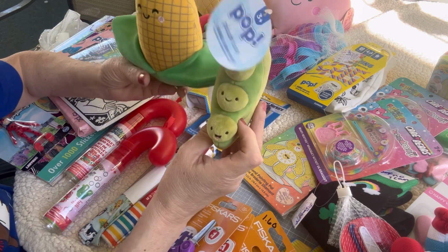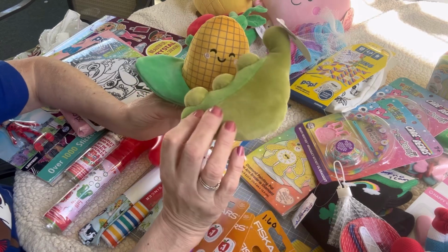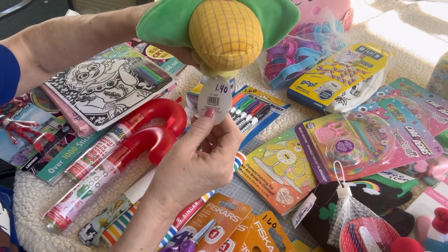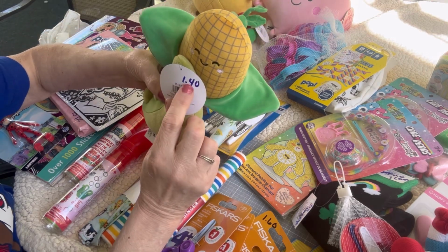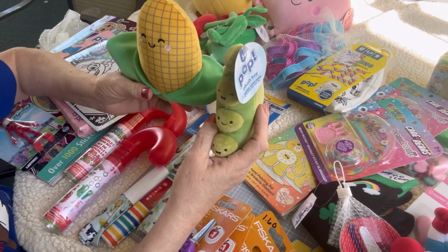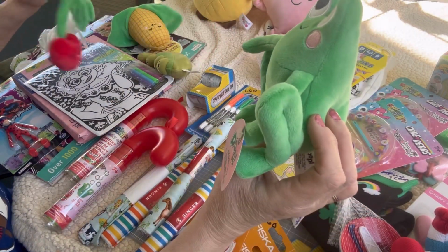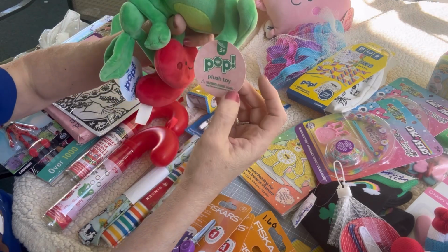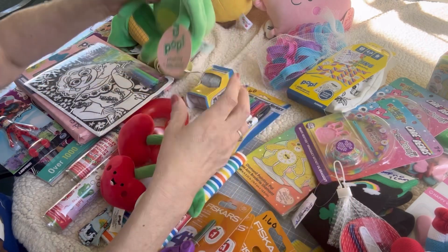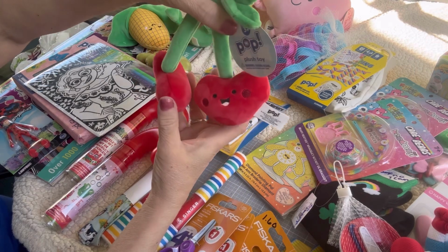Stuffies. My Joann's had a lot of stuffies. Not necessarily the cheapest price out there, but the ones they had were unique and different. And this corn cob stuffy and 3 peas in a pod stuffy were just adorable, and I wanted them for another farm box. And here we have a frog and cherries on a stem. Now these stuffies were not $1.40. I wrote $1.40 on the tags, but that is wrong. They were more like $2.40.